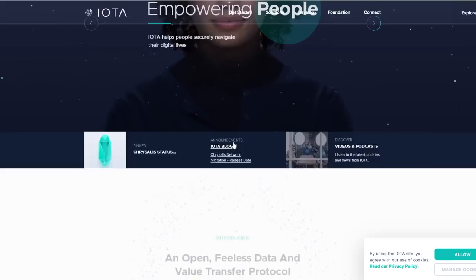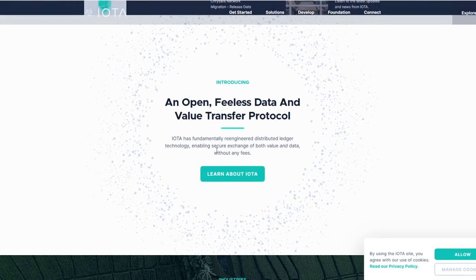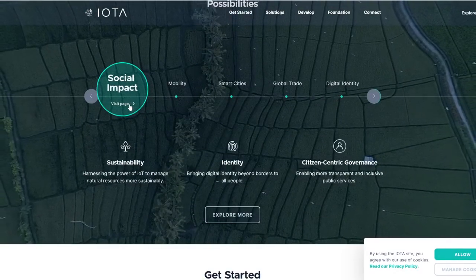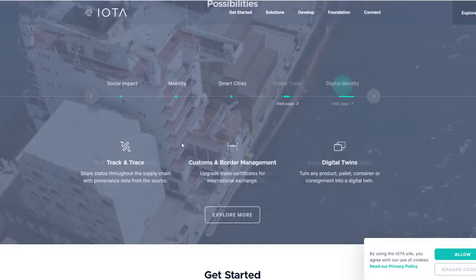If we jump down to the bottom, they have "introducing an open, feeless data and value transfer protocol. IOTA has fundamentally re-engineered distributed ledger technology, enabling secure exchange of both value and data without any fees." So you can learn about IOTA. If we continue down, they do have a social impact page, as well as mobility, smart cities, global trade, and digital identity.